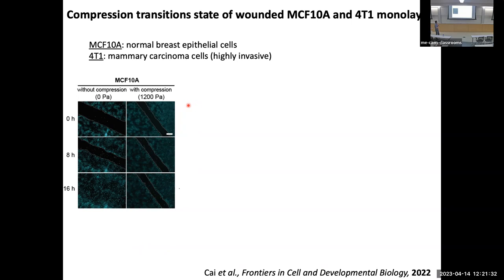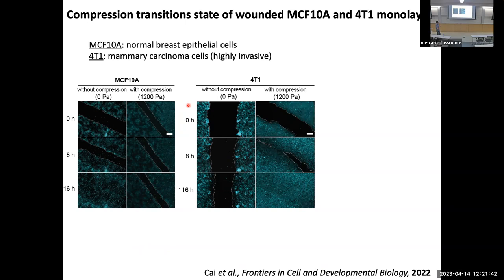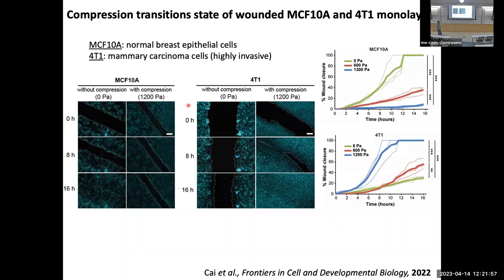Now, in the presence of a compressive stress, you can see that this wound doesn't close properly. Okay. So that is with the normal cells. What happens when you have the 4T1 cells is that it's completely opposite. In the absence of compressive stress, the migration is very, very hindered. And in contrast, when you have the compressive stress, this monolayer is actually able to close, right? So it's a completely opposite behavior. And this is quantified over here, again, where in the absence of stress, the normal cells are able to close the wound completely. And when you apply stress, it doesn't close, and 4T1 behaves completely opposite.